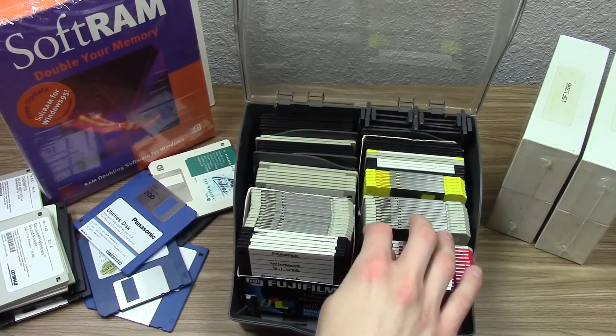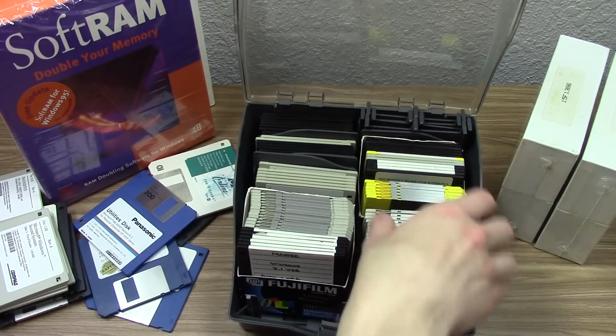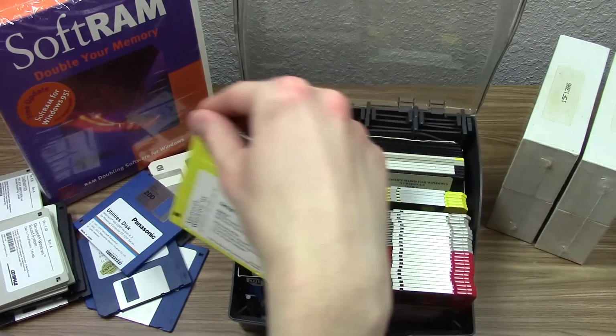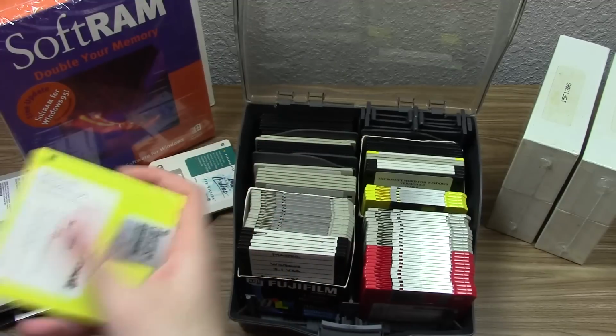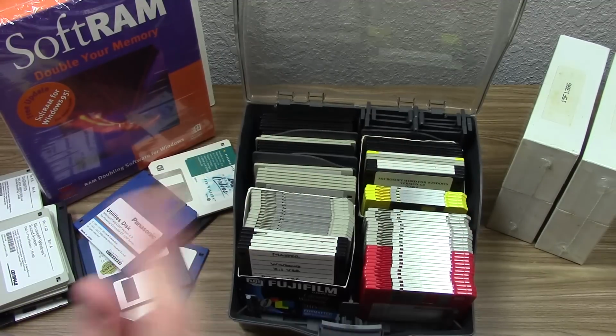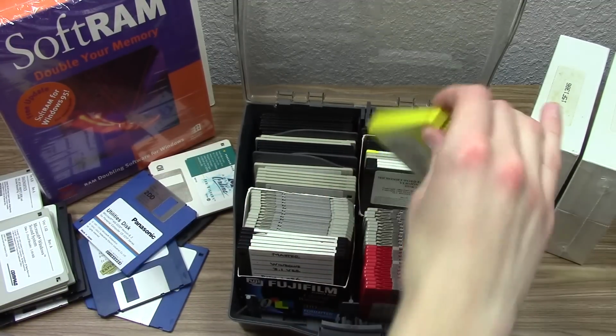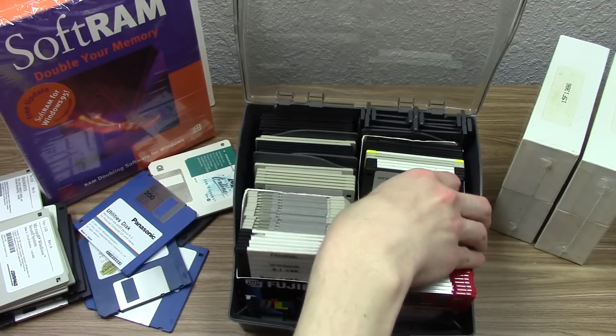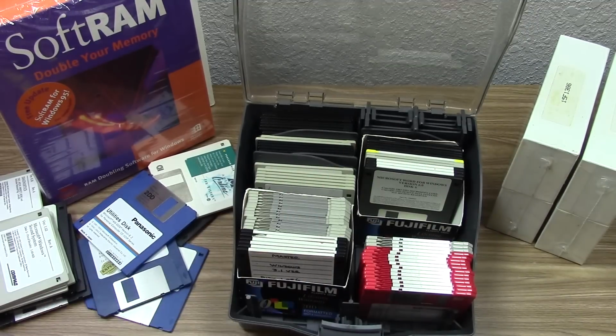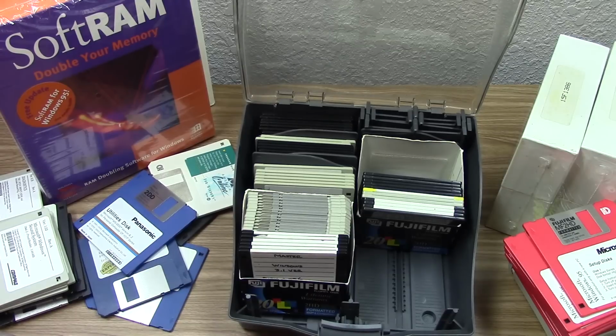What we've got here is a copy of Windows 95. This is the 29 diskette version of Windows 95 that I used in this video right here. You can go and check it out, installing Windows 95 from 29 floppy diskettes. This was the version that I used. I actually had it for a while before I made that video. But as I said, that is not the largest diskette set that I have.